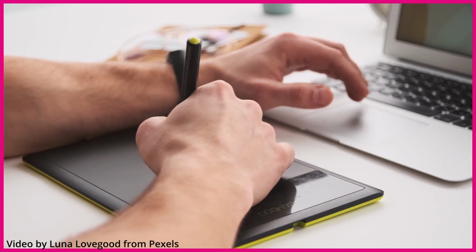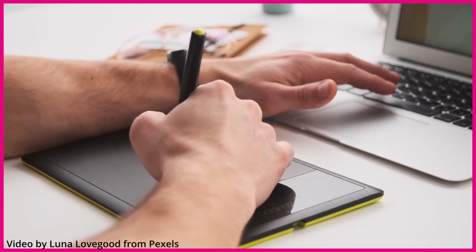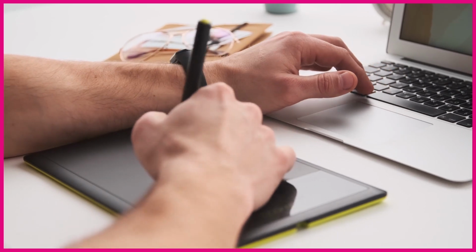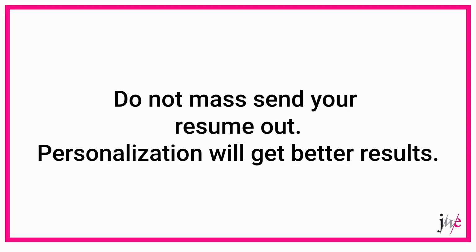The first person to view your resume is usually a gatekeeper. This person may not even understand the job that you're getting hired for. They're scanning your resume to see if it hits key objectives that the hiring manager is looking for.